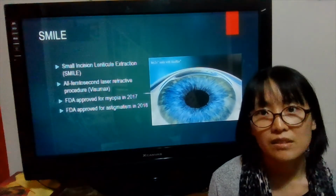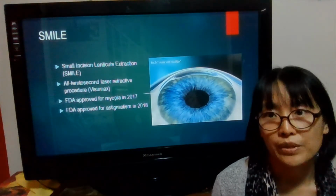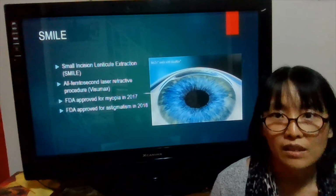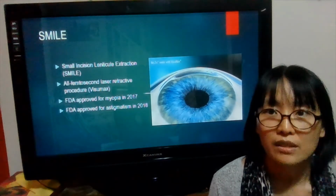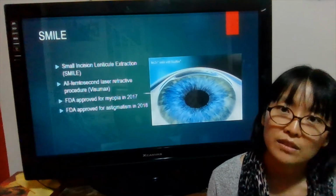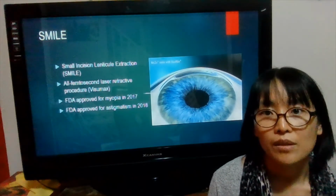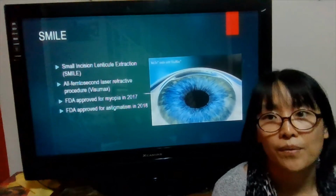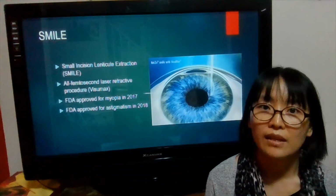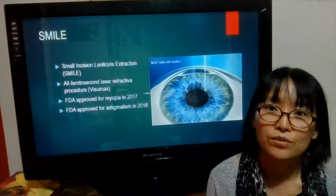Last, the third surgery I'd like to introduce to you is called SMILE, small incision lenticule extraction. It's been available internationally for over 10 years. It was FDA approved for myopia in 2017 and for astigmatism in 2018.